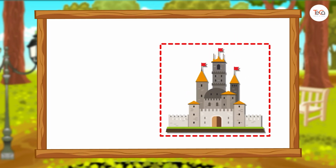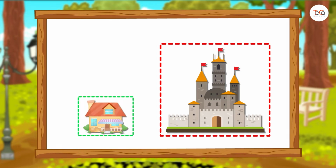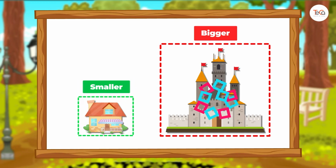Look, this is a castle. This is a house. We say, the castle is bigger than the house. Or, the house is smaller than the castle.